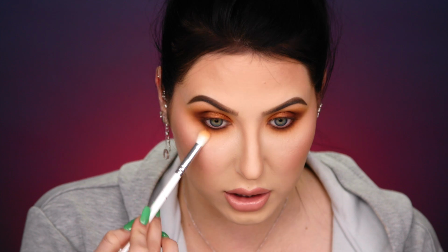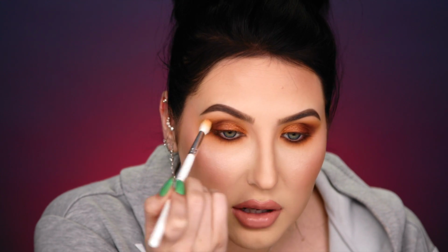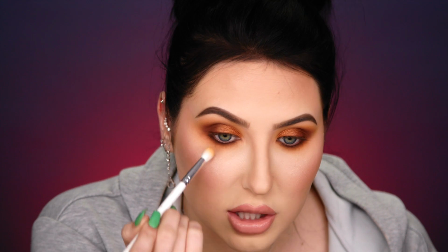This outer corner right here could use a little work just by me smudging this around a little bit. Maybe a little bit of blending right here. I'm currently just using one of my brushes, the JH35. Once again, it has basically nothing on it, just a little bit of that yellow shade from earlier. I'm just going over everything to make sure that there's no harsh lines before we go in with liner, lashes, mascara, all that stuff.